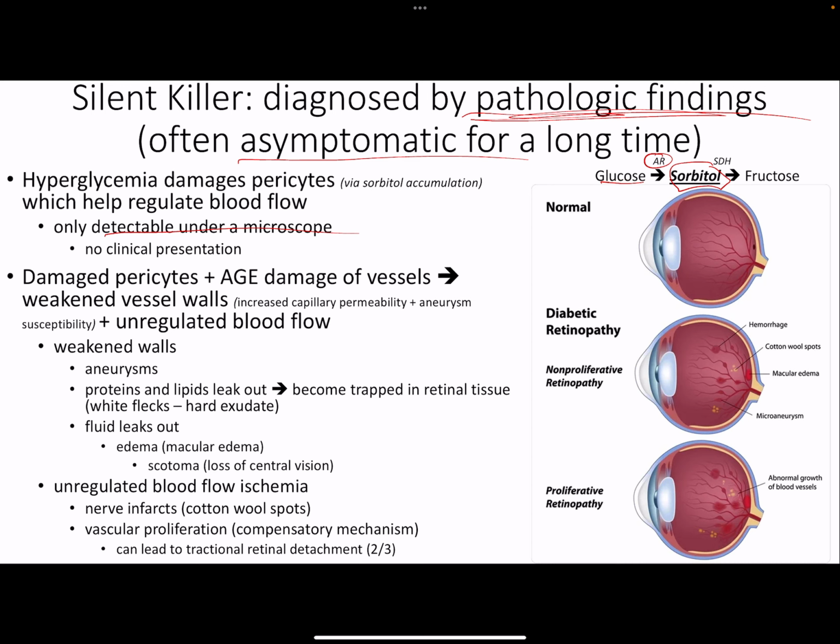So if someone has early stage diabetes, they've had it for 5 or 6 years, they come in, in a fundoscopic exam, you probably won't see anything, right? Because it's difficult. You'd have to take a biopsy and look at the pericytes, which is quite difficult. So no clinical presentation at this stage.